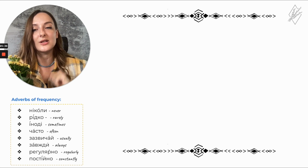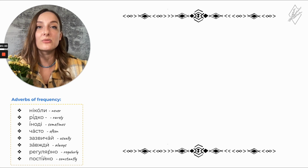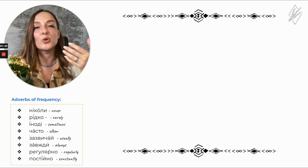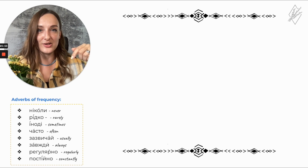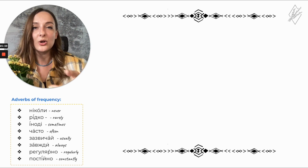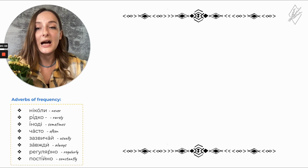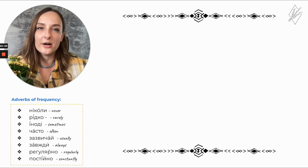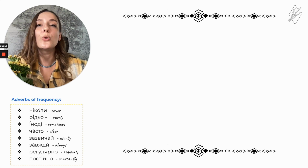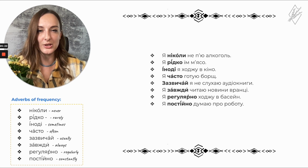Here is an interesting thing. You can see that in this word, always, we have two stresses. What it means? It doesn't mean that the word has two stresses. It's called подвійний наголос, like double stress, which means that we could use any of these stresses. So they both are equally allowed to use as завжди or завжди. Both options will be correct. The next one, regularly. Регулярно. Quite easy to remember. And constantly is постійно.